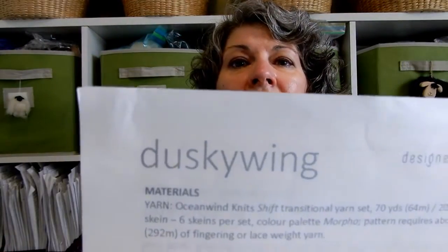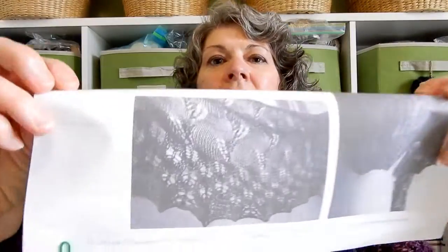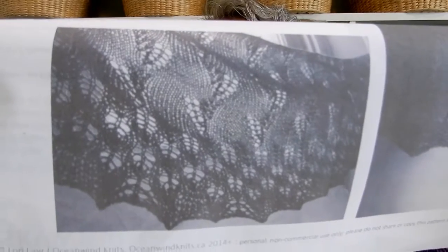And I was so happy with it and then I decided to cast on another shawl from this collection. And in this case, I've chosen Dusky Wing. And there's a look at it there. Sorry, black and white photos, it saves on ink. I'm sure you can all understand.